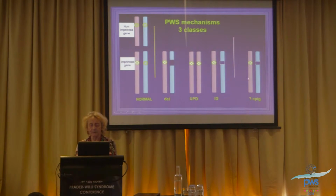Now, there are some epigenetic things proposed, and I'm sure they're working, and a lot of people are working on epigenetics, which means that the DNA is intact, but this is still not expressing for other reasons, for things feeding into here from other parts of the cell.